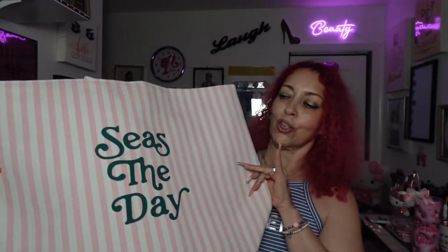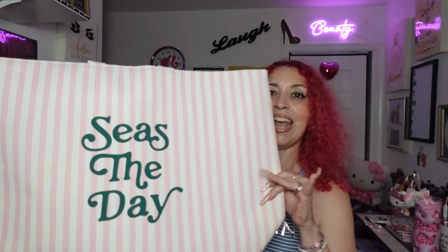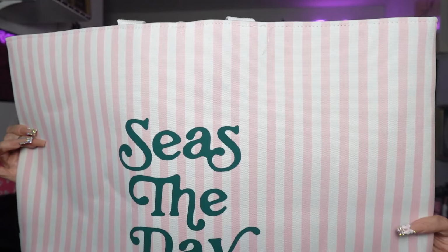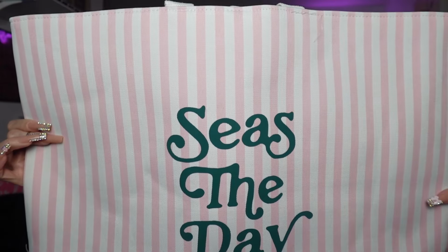Okay, first thing. I got this for when I go down the shore, because this month is our wedding anniversary and we're going to go down the shore. Obviously we're not going to stay because of my babies, but we're going to go from 6 in the morning to 9 at night, and I need to take extra clothes if we get wet. So I grabbed this one. So pretty. It says seize the day, and it is really pretty light pink with stripes, which I think is adorable.